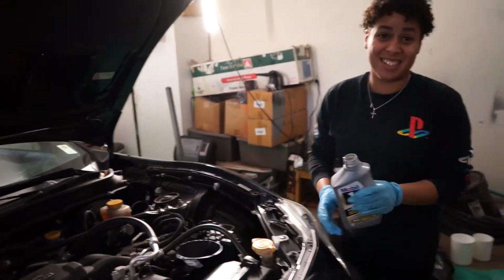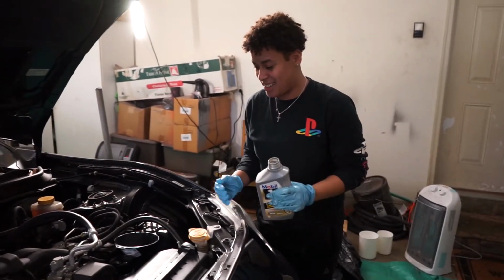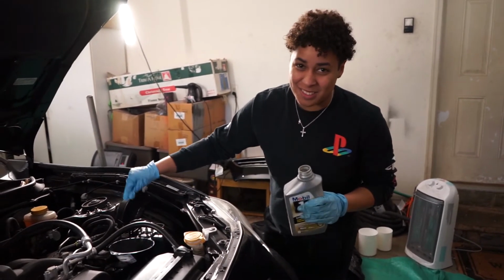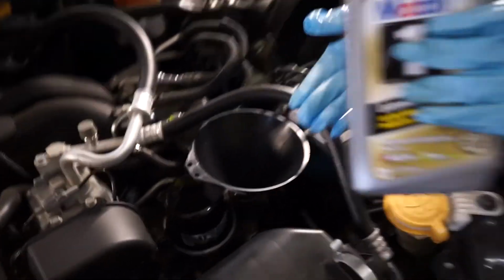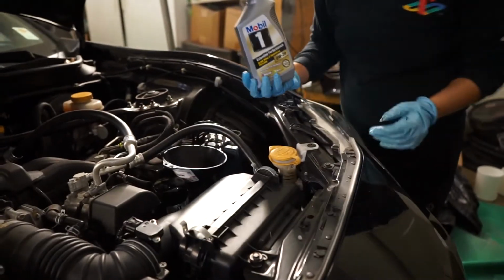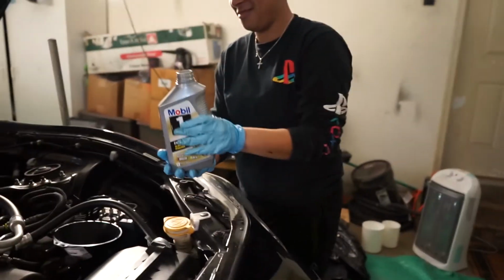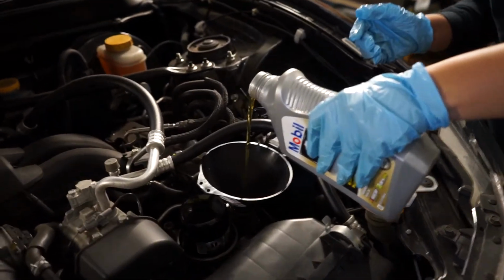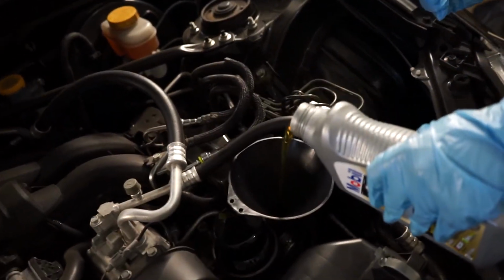All right, now that all of the oil has drained and you have placed the bolt back on the little hole down there, you will pour your new oil down the funnel into your little oil thing. I might do this in slow motion. Maybe.